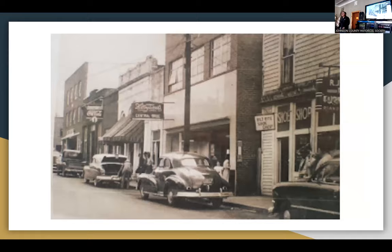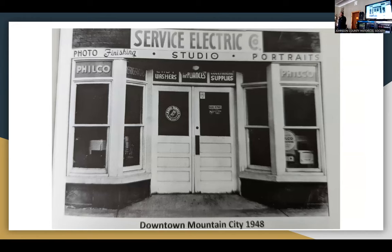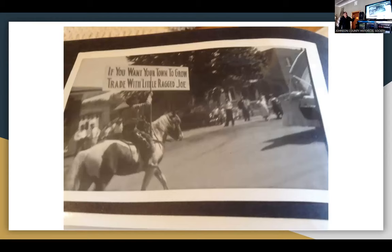This one, I'm still trying to figure out where the location is. If you see some of these, I might have the location wrong. This is what I've been told by everybody, and I've tried to piece it together. This one, I'm questioning if it was where the piano store was. But I'll get back to you on that. All right, next one.